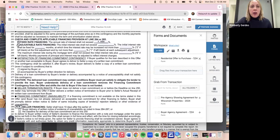Now, in terms of our type of financing, we're getting a fixed rate mortgage, meaning it's going to be the same interest rate for the duration of the loan. So I've checked the box here and I've indicated that the annual interest rate shall not exceed 7%. So again, as I mentioned before, when you are filling out the financing section, if you're not quite sure about interest rates and where they're currently at, or what the lender might be able to get your buyer to lock in at, pick up the phone and ask the lender, what interest rate shall I be putting into the offer?